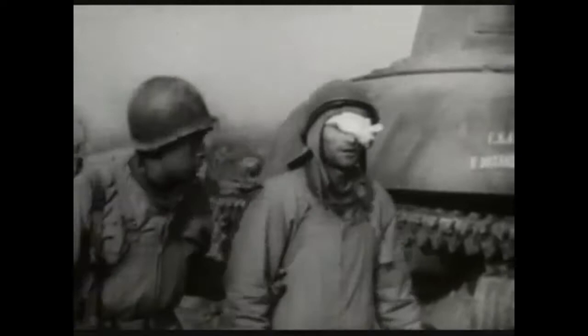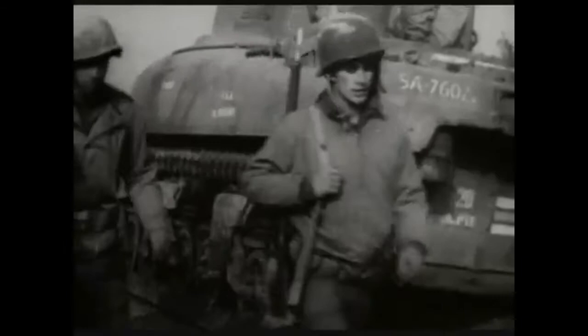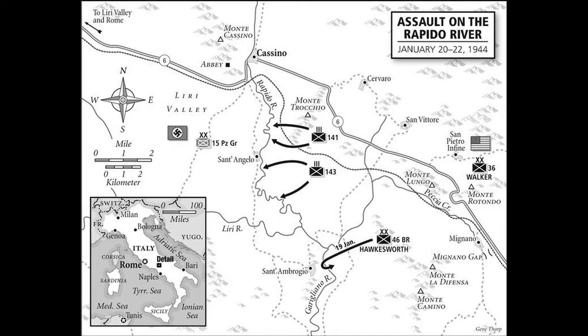The assault went wrong from the start. German mines and shells ripping the assault troops to shreds. The night of the assault turned into a slaughter, but that didn't deter Clark from ordering another attempt, this time in daylight. Clark urged the 36th Division officers to use valor as well as boats. If courage was all that was required, the Rapido River assault would have had a different outcome.